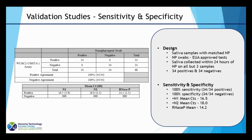And within this test set, we had perfect concordance. We saw 34 positives and 34 negatives. As David had mentioned, we saw 100% sensitivity and 100% specificity. All the positives matched, all the negatives matched.